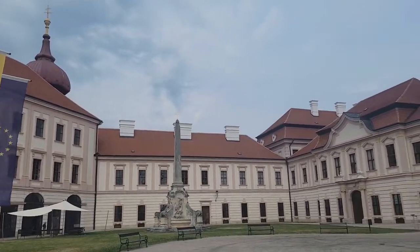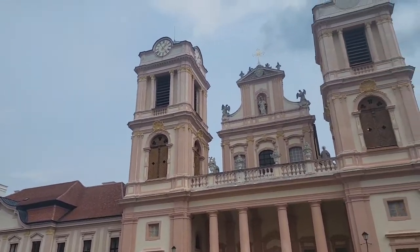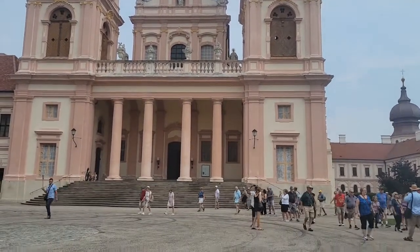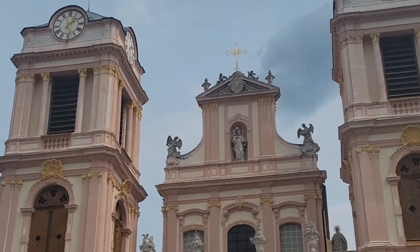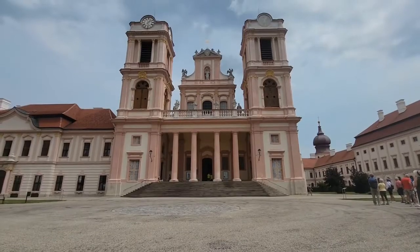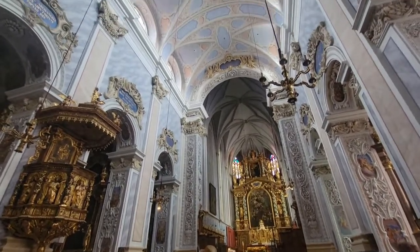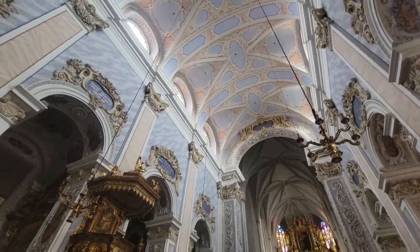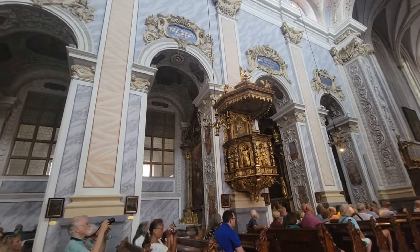Next, we headed back outside to get ready to go into the Abbey's collegiate church, which you can see here. Due to all of the hazards the church has faced throughout history, it is made up of several architectural styles. The outside that you can see here is clearly in the Baroque style. Moving to the interior, the chancel and the crypt are in the Gothic style. The nave itself is in the Romanesque style.